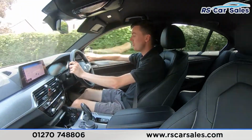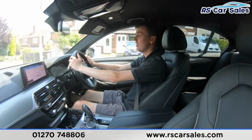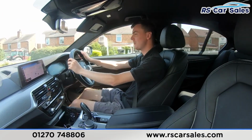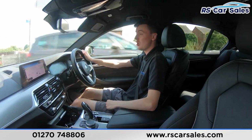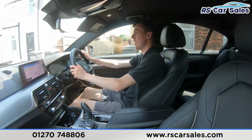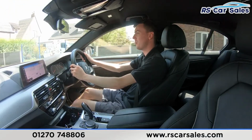We also have the premium Harman Kardon sound system, which really does sound incredible. But if you do listen carefully, you'll also notice you'll be free from any unwanted knocks or bangs. Now we do have the full leather seats throughout the vehicle, which are really comfortable. You could easily do 2, 3, or even 400 miles in this vehicle and still get out feeling fresh. Both front seats are also heated, which is perfect for those cold winter mornings.